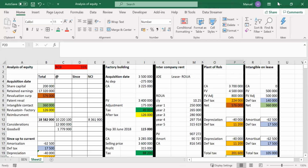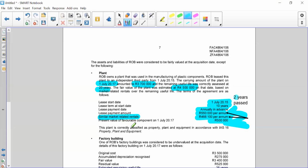All right, so going back to the question, and here they tell you that this plant was classified correctly as PPE. So I know many of you are probably looking, and I know when I did this question, it stumped me as well for a while, because surely in the case where I've entered into a lease, I'm a lessor in terms of IFRS 16, and so I would de-recognize the asset and then raise a gross receivable. So initially when I attempted this question, that's what I had done because that's what IFRS says. But in this case, they specifically tell you that the plant is correctly classified as PPE. So they want you to keep it as PPE.